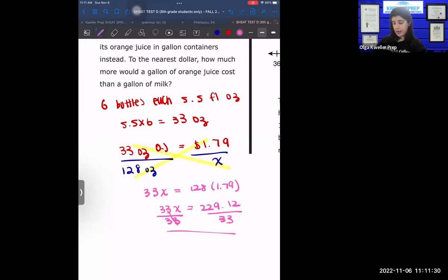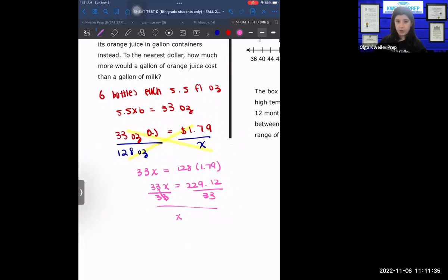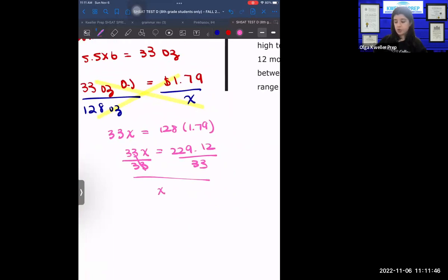And we're gonna get that x is going to be, so this is an example of when I would estimate, right? Actually, we can't really estimate because this is still the fill-in, but if this was a multiple choice, this is where I would estimate. I would say, okay, 229 is about 230, and this is about 30. So that's how I would think about it. I'd say, okay, 210 divided by 30 is going to be 7. 230 divided by 33 should be a little bit less than 7. So I would estimate maybe like 6 something. Does that make sense? When you actually divide this, it ends up being 6.94.